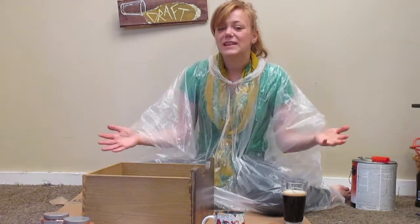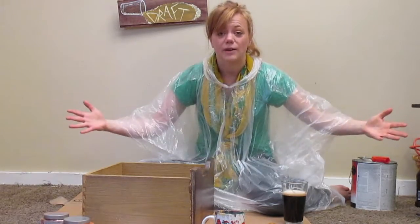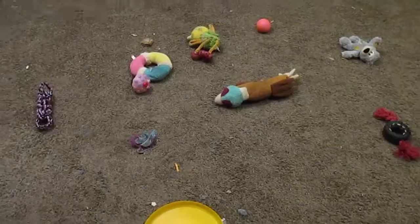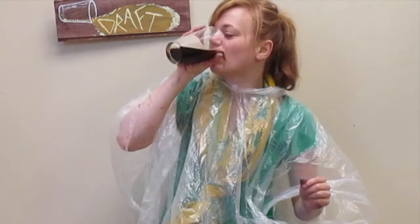Now, if you're anything like me, you come home and your dog's toys are all over the house. The humanity. So we're going to organize that a little bit. But this doesn't have to be for pets. This is perfect for you moms out there who need a little more organization with your kids. I don't have any children.